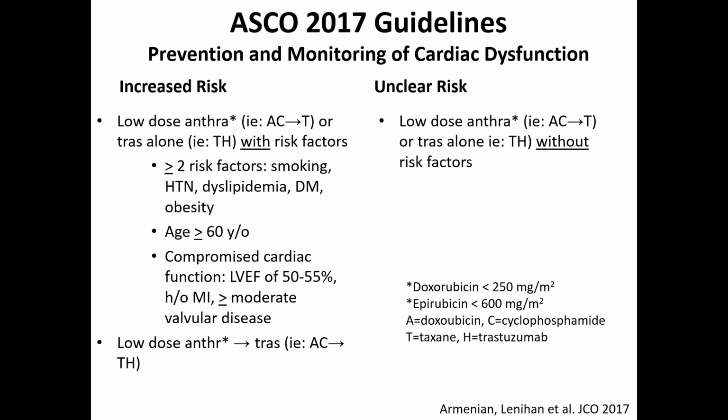On the left side, patients considered to be at increased risk for cardiac dysfunction, who are getting low dose anthracycline, low dose meaning dox dosing of less than 250 milligrams per meter square, or epi dosing less than 600 milligrams per meter square cumulatively, like an ACT type regimen, with at least 2 risk factors, or getting non-anthracycline like a TH with risk factors. And here they are identified: smoking, hypertension, high lipids, diabetes, obesity, older age of 60 plus, compromised EF, 50 to 55, meaning the lowish 50%, history of MI, moderate valvular disease.